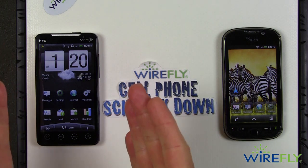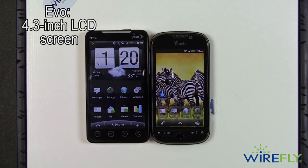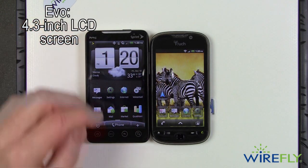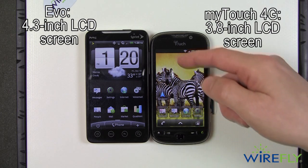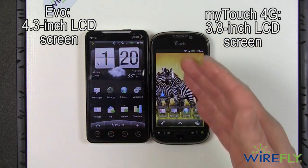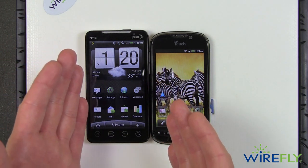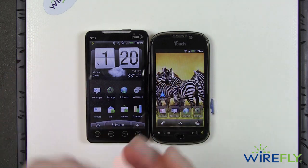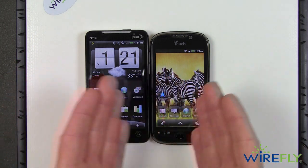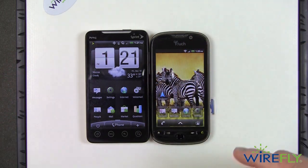The EVO has, as you can see when I push these two guys together, a much bigger screen. This is a 4.3-inch diagonal screen, while the myTouch 4G has a 3.8-inch screen. Now, compared to almost any other phone, the 3.8-inch would come out on top. But the EVO is the 800-pound gorilla of the screen on cell phone business here. This is just a monster, and it's a very nice screen. Both are very nice screens, but if you need a big screen, the EVO comes out the winner.